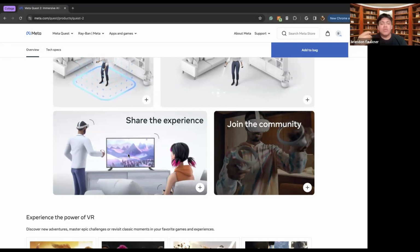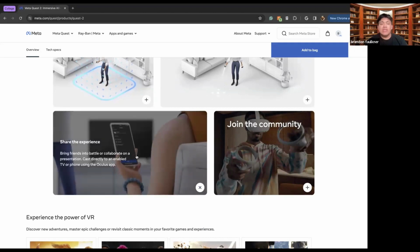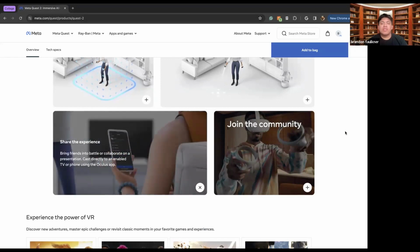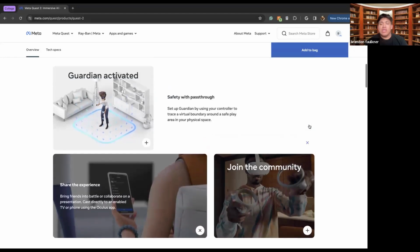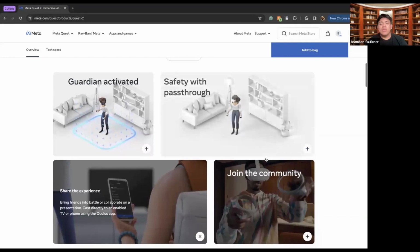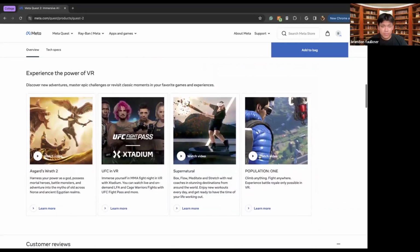You can hook up to a TV, a computer, anything like that, and you guys can share the experience of what is happening inside of the headset. So this would allow you to show people, this would allow you to game with people, and you'd be able to experience it together. Once again, that safety pass-through is really important in order to make sure that nobody is getting hurt while playing.